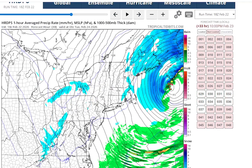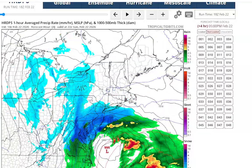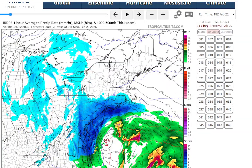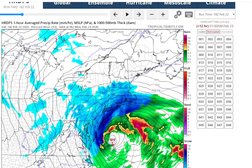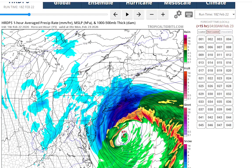As we go through all of them, honestly, I think this is going to be the last time we're going to look at these models. Maybe we'll look at them again, we'll see. This is the HRDPS, and you see it has that wave of heavier snow that we're experiencing now. Earlier on, there's your low, really wound up here, and then the heavy snow over Long Island and the Jersey Shore overnight.